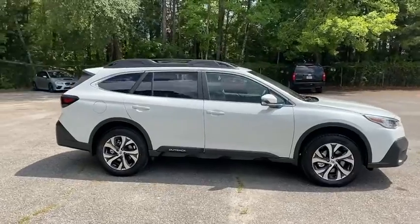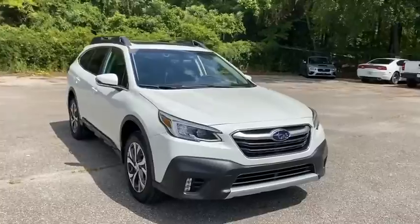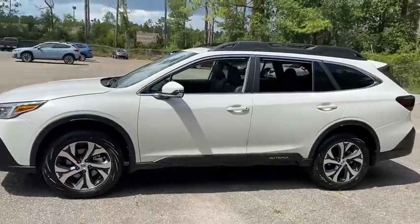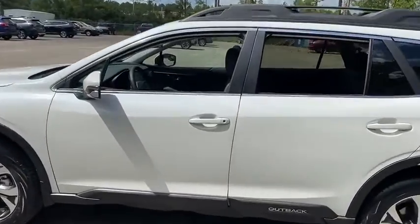You are going to love the 2020 Subaru Outback. Take the go-anywhere capability of all-wheel drive and plenty of room for cargo and companions, and you've got the Subaru Outback. Let the adventure begin. Here are some of this vehicle's great options.